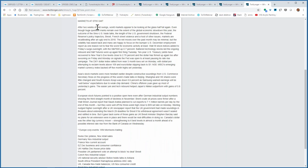And just a quick overview here. After 2 weeks of wild swings, world markets appear to be looking at the glass as half full again, even though huge question marks remain over the extent of the global shutdown. Let's jump in real quick. S&P futures were up again first thing Tuesday. 10-year U.S. Treasury yields have recovered to New Year's Eve levels. Asian stock markets were hesitant earlier despite constructive sounding from U.S. Commerce Secretary Ross on progress of this week's trade talks in Beijing.